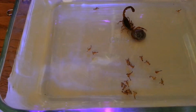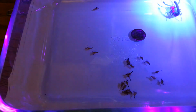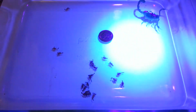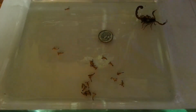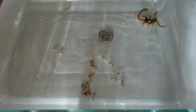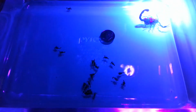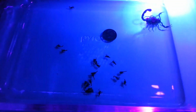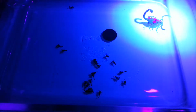Check the sides. I'm going to actually take this in the dark closet, to show you how well these glow under the black light, because you can't really tell, there's still too much light in here. I got a better idea. Blanket, I can kind of make it darker in here. Too bright on it. But you can see the contrast between the babies and the mom.